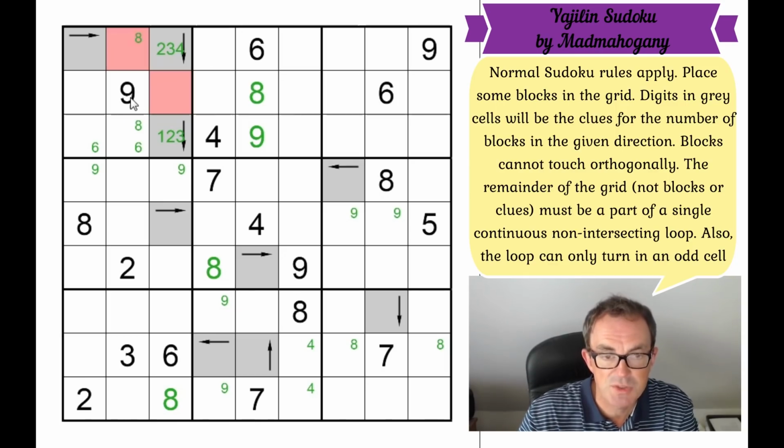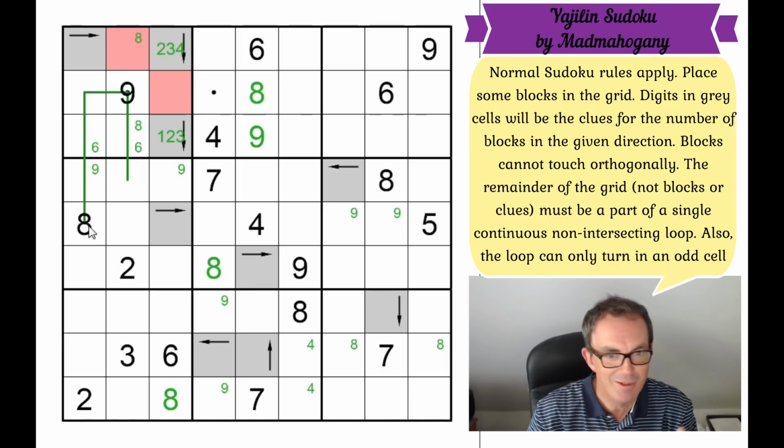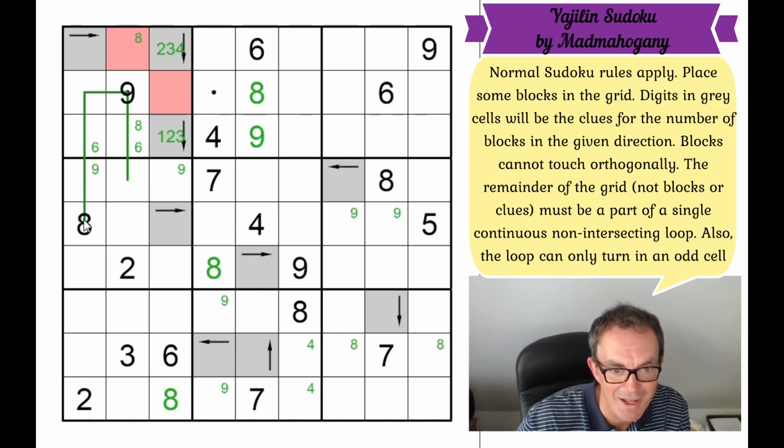And remember, Yajilin blocks cannot touch each other orthogonally. So this square and this square must be part of the loop. Now, if this square is part of the loop, it's going to have to do this. And then it extends, and then it hits an even digit. And an even digit is not an odd digit. There you go, you learn things every day on Cracking the Cryptic. But if it's not an odd digit, you can't turn in this square. So this square's got to continue. Oh, this is fascinating, isn't it?